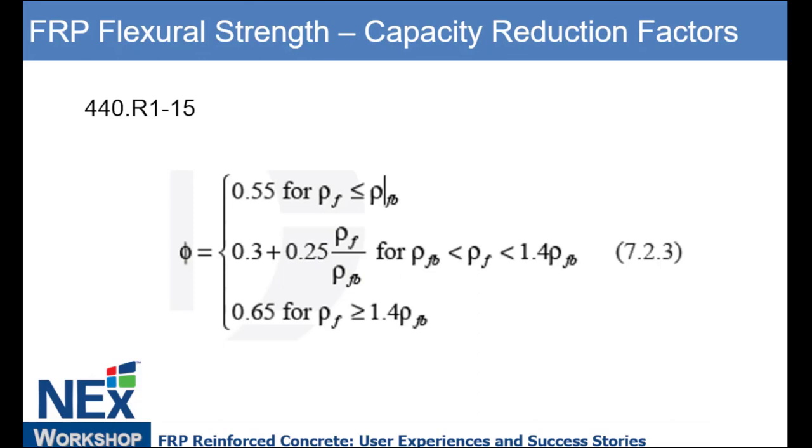And the phi factors, 0.55 if we are tension controlled, which is rupture of the FRP material, and we can go as high as 0.65 if we are compression controlled. So those are three among others. There are other idiosyncrasies and differences, but those, I think, for designers are three of the real important ones. The development length is longer. The phi factors are considerably lower. And the calculation of moment strength for the tension-controlled condition is different.